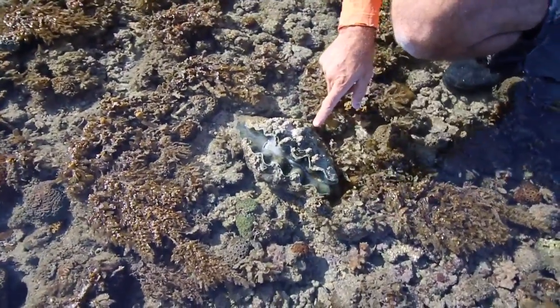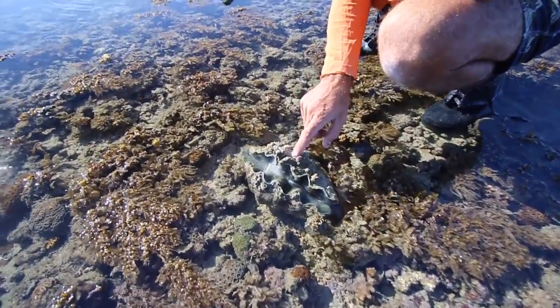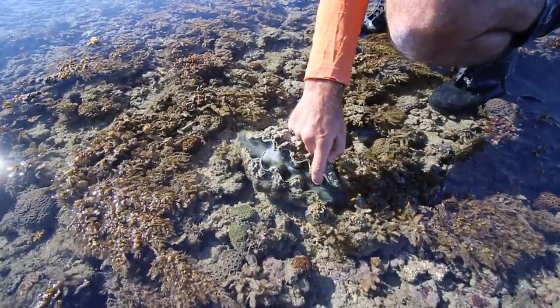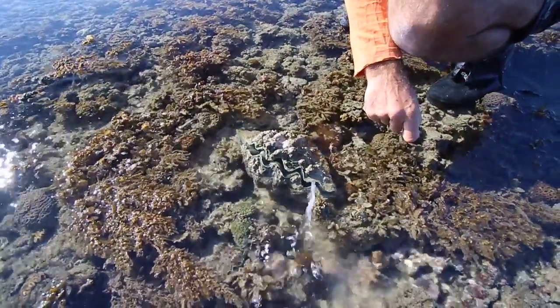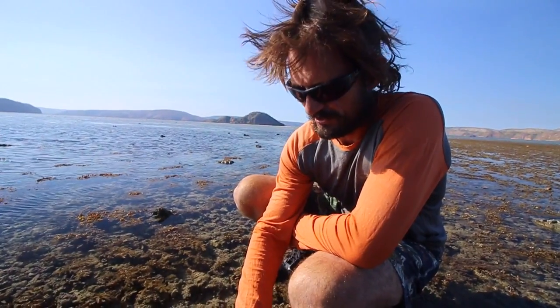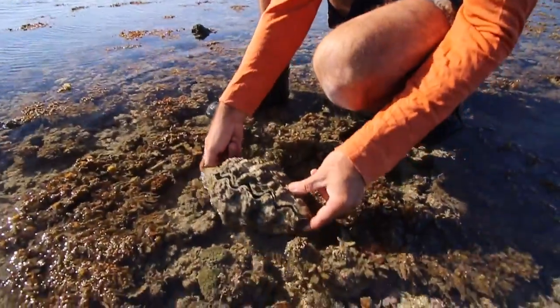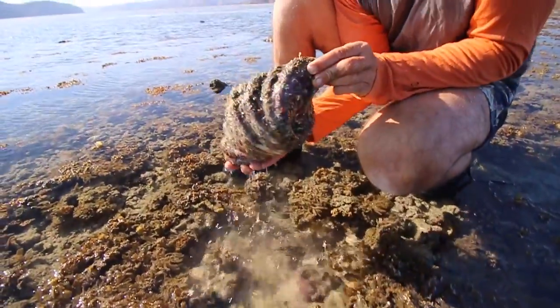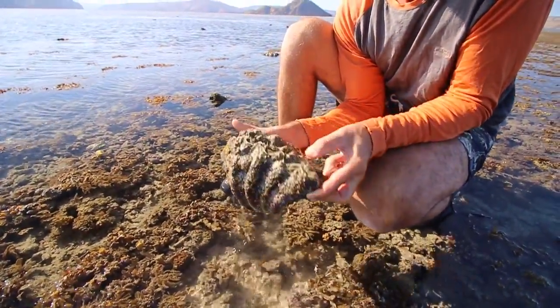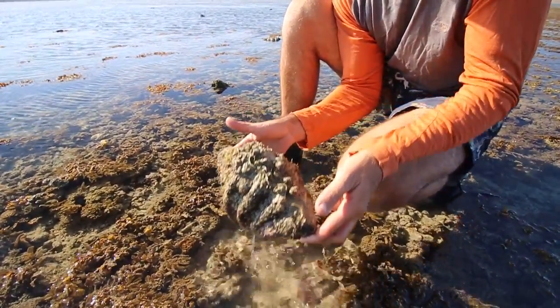So, a giant clam covered in barnacles here. So this guy's still open. He wasn't quite keen on that. Giant clams like to live in the shallows because they have algae living in their tissues, and that helps them make their food. But this one's not even fixed to the bottom. So these would be really ripe for exploitation, like people come and grab them for food.